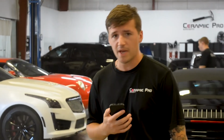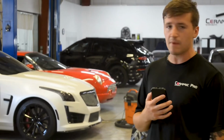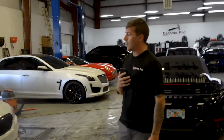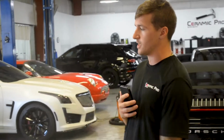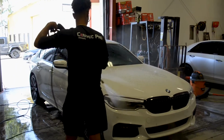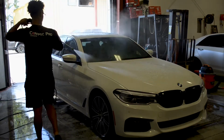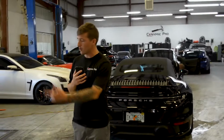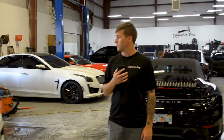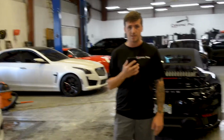In the detail bay number one, we've got a coating maintenance on this 5 Series BMW. We ceramic coated this vehicle last year for this client. You can see Tayshawn here is testing the hydrophobic properties of the coating. It is holding up very well, so good sign there. Coating's doing very well on this car. Water's running right off. So that'll be in and out today. We're gonna finish it off with a full detail and then probably apply another layer of coating just to be safe for another year to come.